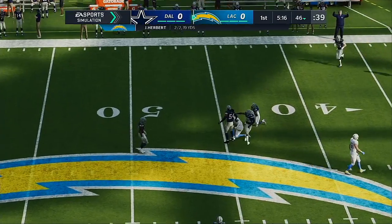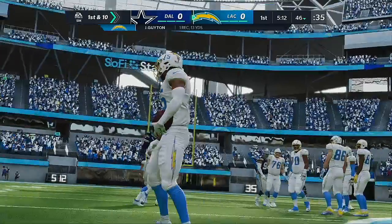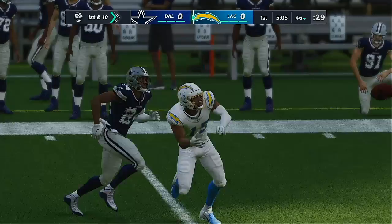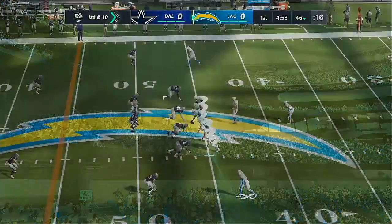There's a ball thrown right side and complete. And able to get this one across the 45 before he's brought down. A gain of 13, it's a first down. To win any route, you've got to break down the defender, and that's exactly what happened here on this really nicely executed curl route.